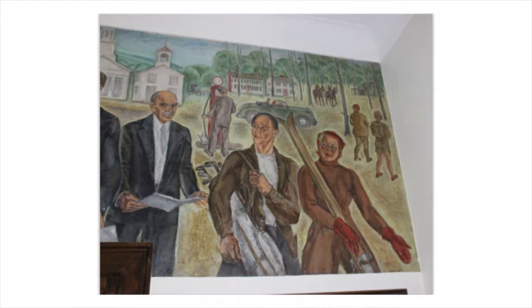This gas pump caused some little stir in town from what I've read, that people did not think it was appropriate to have a gas pump representing Woodstock. What was this artist thinking? But she wanted to show the present day, and that was the reality.